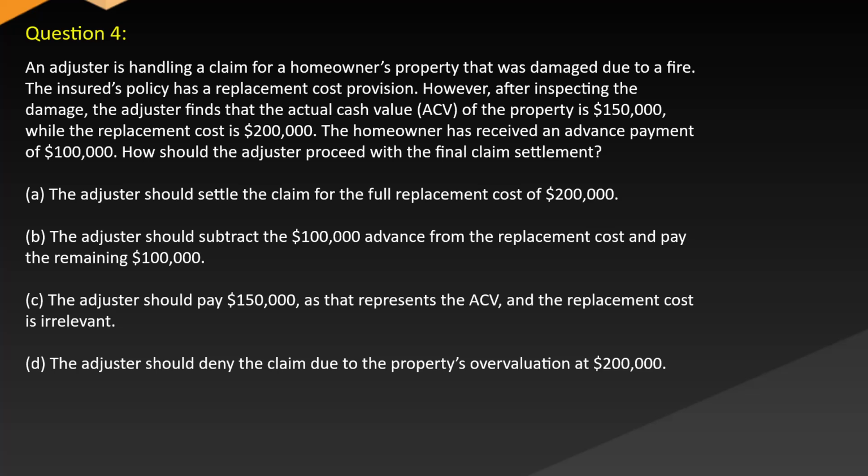Question 4. An adjuster is handling a claim for a homeowner's property that was damaged due to a fire. The insured's policy has a replacement cost provision. However, after inspecting the damage, the adjuster finds that the actual cash value (ACV) of the property is $150,000, while the replacement cost is $200,000. The homeowner has received an advance payment of $100,000. How should the adjuster proceed with the final claim settlement?